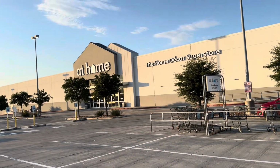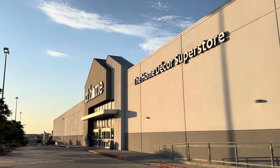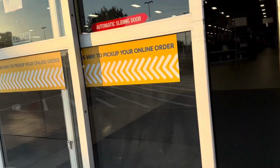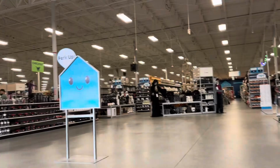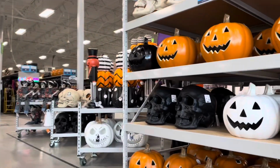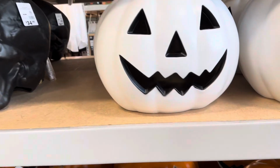Then we headed to At Home, which was also a first-time visit for us, and wow, I was stunned. I had no idea that At Home was this huge. It was like a warehouse. There were so many options, especially for Halloween. I have a feeling that this may have been one of the nicer At Homes, so I was glad for that.